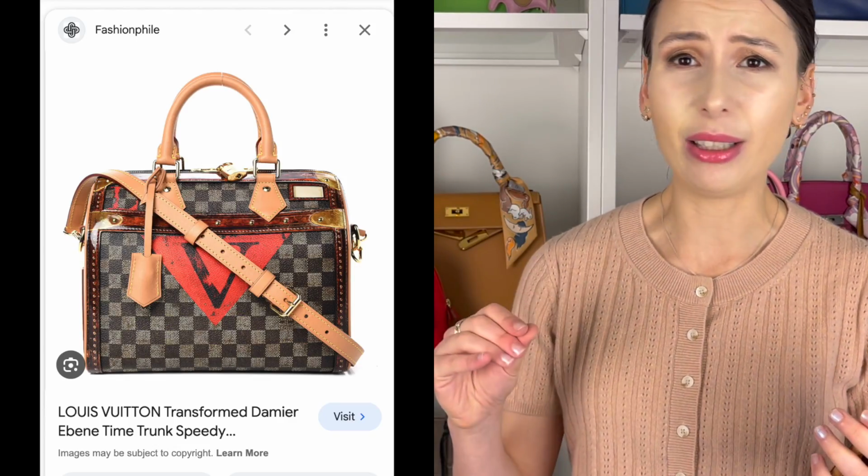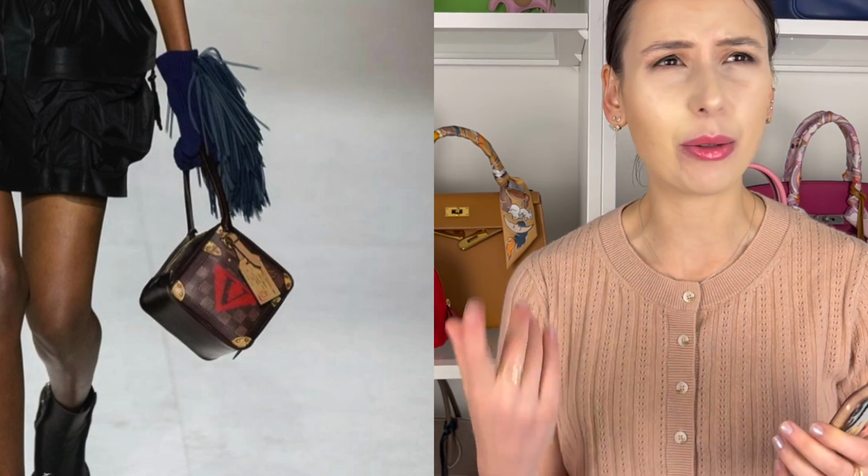I thought it was really interesting that we saw the reference of the Time Trunks collection again. It had a lot of limited edition Speedies, and I think there was a Neverfull.